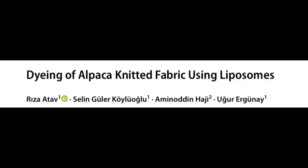How did the liposomes compare? The researchers looked at dye absorption over time, right? They did. They tracked the exhaustion curves. And when they used the conventional anionic leveling agent, just as you'd expect, the dye uptake was significantly slowed down. Especially at the beginning. Especially early on, yeah. Which is exactly what you want for good levelness. Mm-hmm. But, confirming the potential downside, the final amount of dye absorbed at the end of the process was slightly lower than when they used no auxiliary at all. Okay. Follows the theory.